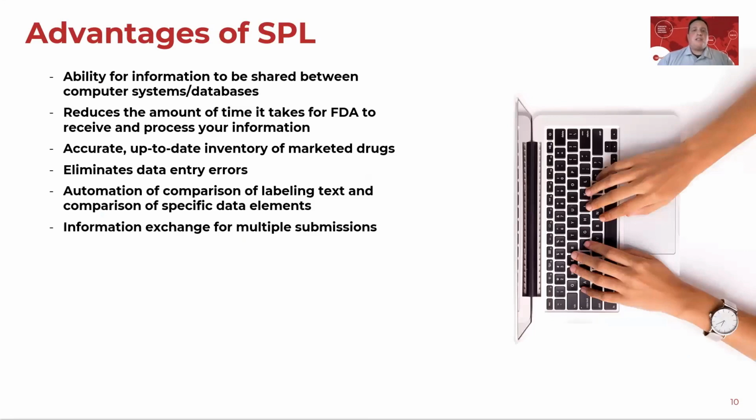So some advantages of SPL. The ability for the information to be shared between computer systems and databases. With all this new information, FDA can actually branch out and pull the information to different databases. So your drug listing information can be shared out to the NDC directory. Information can be processed over for importing and exporting.